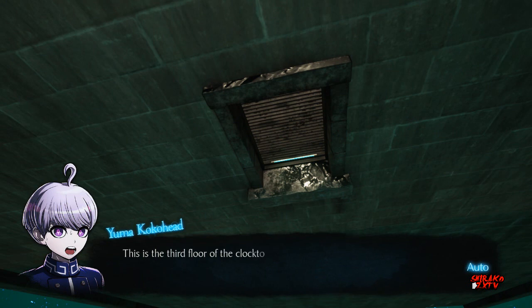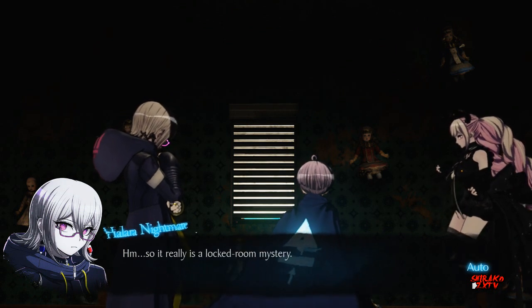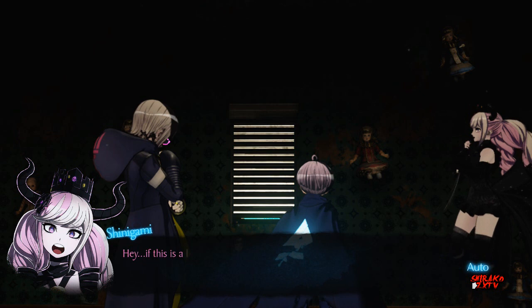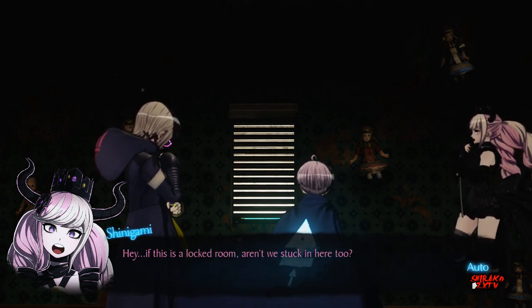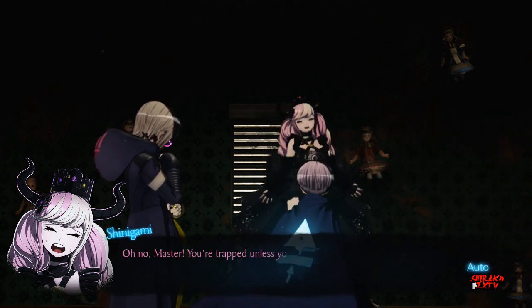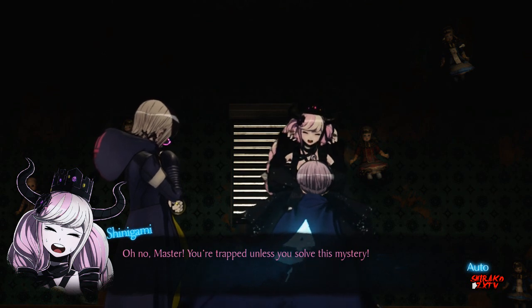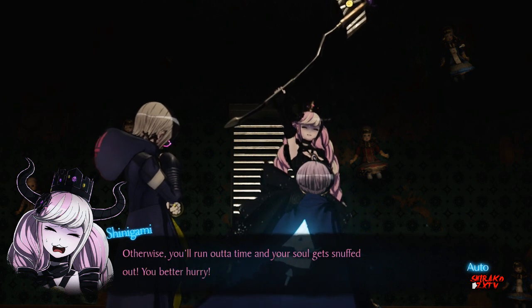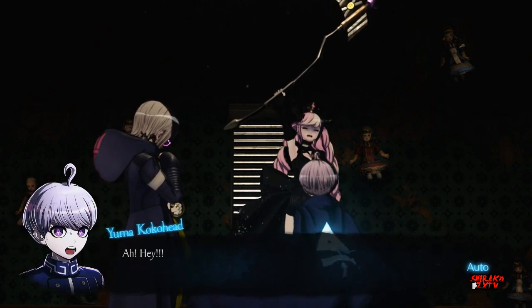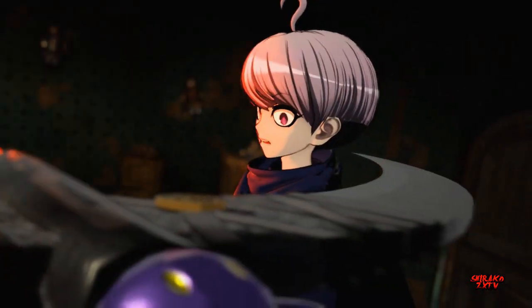This is the 3rd floor of the clock tower. It's too high up to jump from here. So it really is a locked room mystery. Hey! If this is a locked room, aren't we stuck in here too? Oh no! Master! You're trapped unless you solve this mystery! Otherwise, you'll run out of time and your soul gets snuffed out! You better hurry!